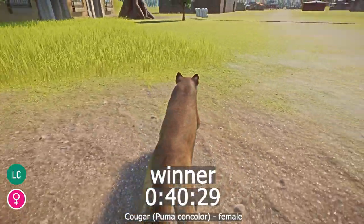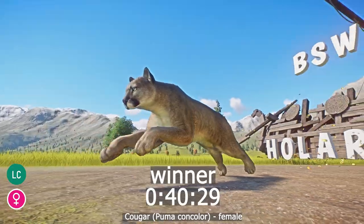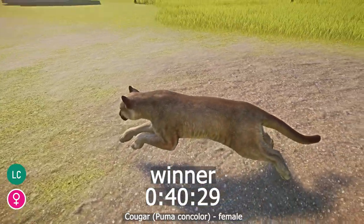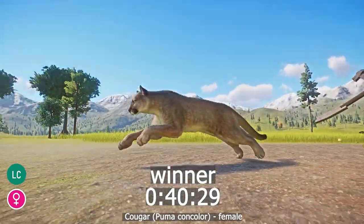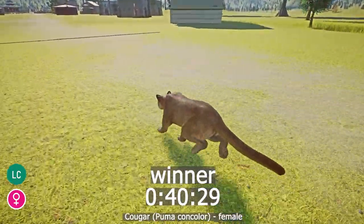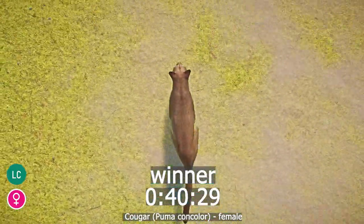And the winner is the female cougar. The cougar is a large species of felid that lives in the forests, mountains, grasslands, deserts, and scrubland of Canada, the USA, Mexico, and all of South America. The cougar is also commonly known as the puma and the mountain lion.